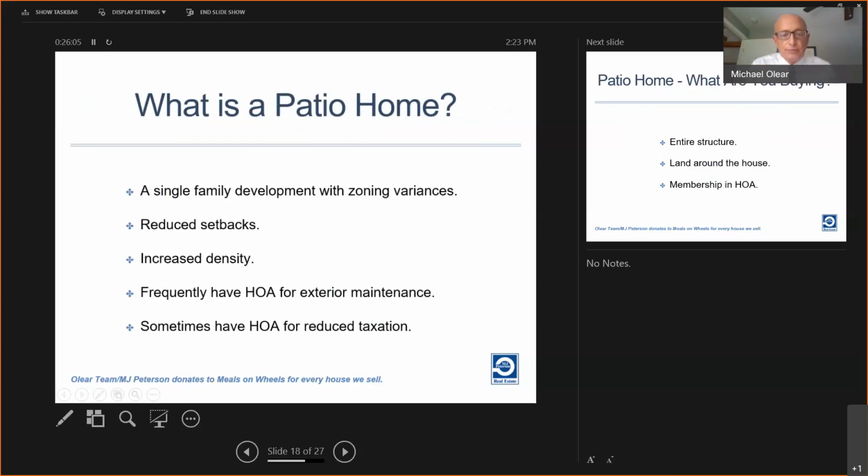So a patio home is a single family development, no different from a typical single family development in so many ways. The only difference is there are zoning variances. There's zoning requirements where for a subdivision, you have to have a certain amount of room between your house and the house next door, or there needs to be a minimum lot size. And you see these battles in the paper over and over again, I'm sure, of how many units the developer wants to put in, and the town or other residents don't want as many units in there. And this grapple goes on and on for a while until it gets worked out.